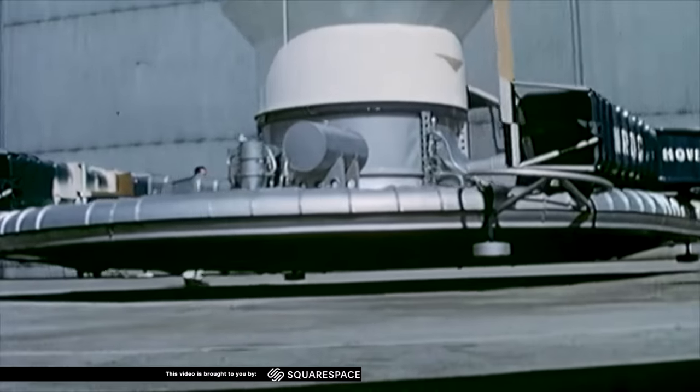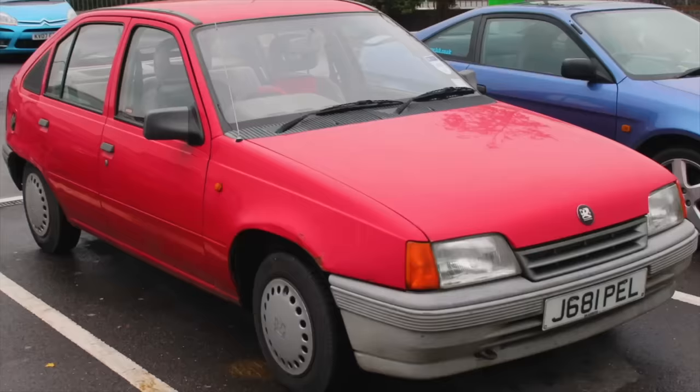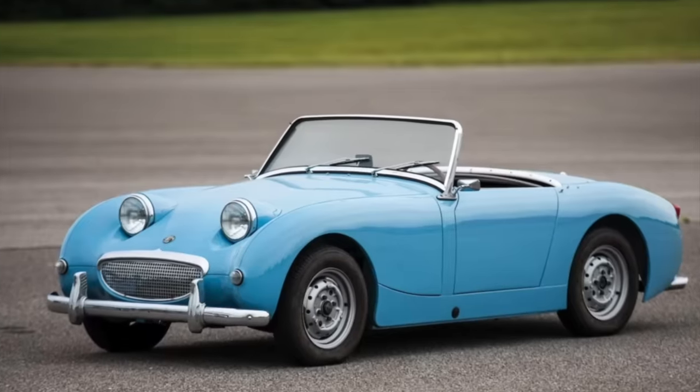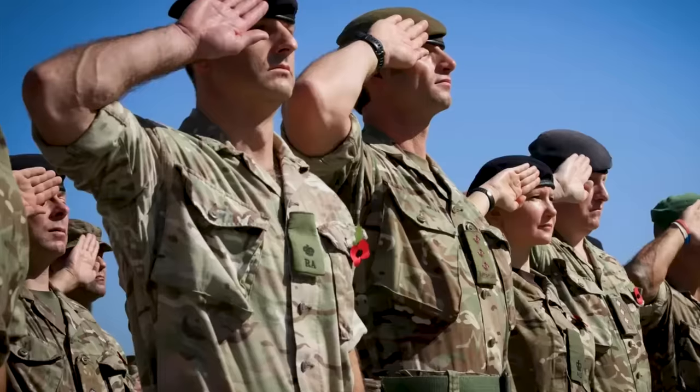Now, the hovercraft was designed in the 1950s by the British, the same people that brought you the best-looking cars of all time. The Vauxhall Astra MK2, the Austin Healey 3000, every single MGB, and the Morris Minor. Thank you all for your service.